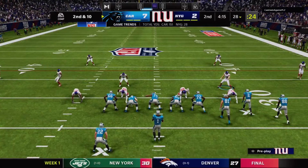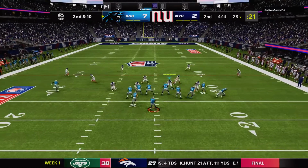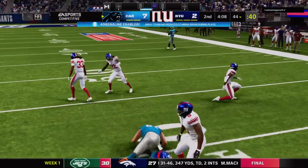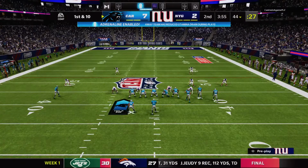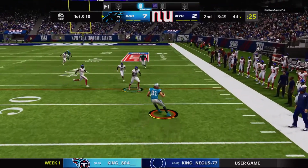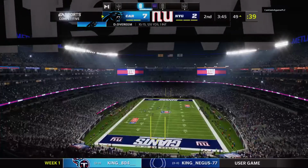So after the incompletion on 1st, now 2nd and 10. They'll drop to throw. He's got his big tight end. That's Hurst. And they'll get it up just short of the 45 at the 44. Back to throw now on 1st down. To the right side and complete to Hurst. 7 yards to pick up there.